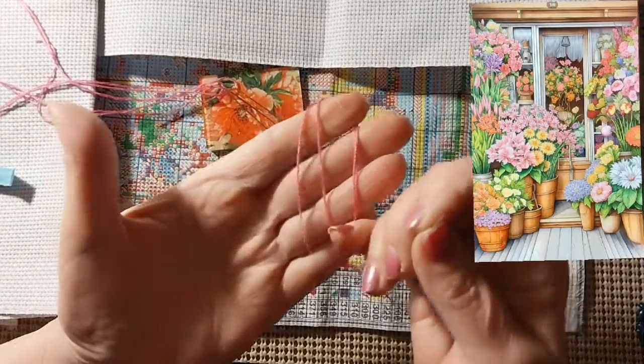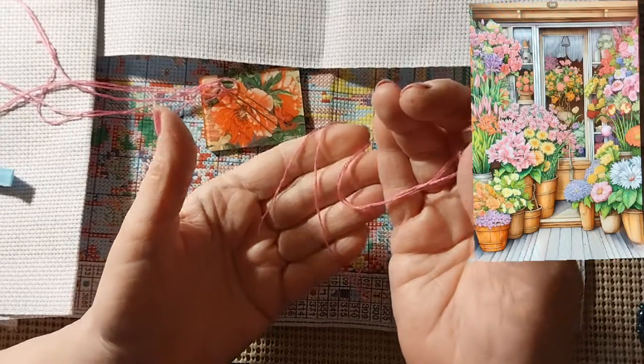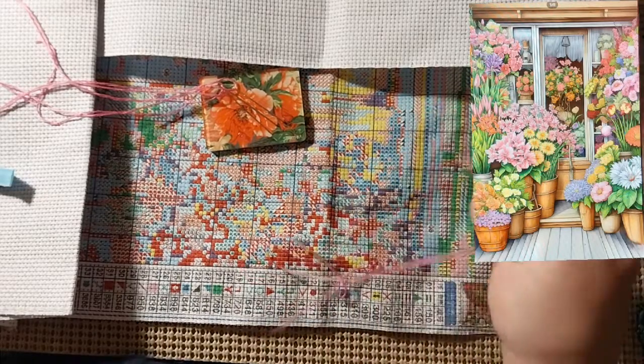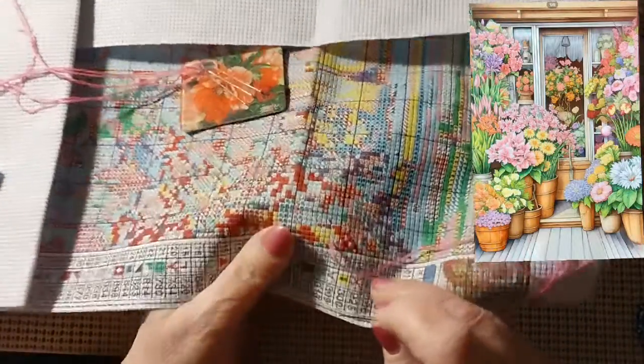Really pretty thread. It's kind of a mauve color, only it's got a little more pink to it. But it really is pretty. It's got a tinge of purple in it. But very nice. Very nice indeed.